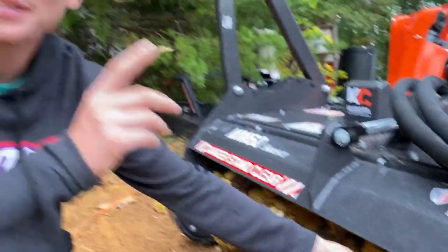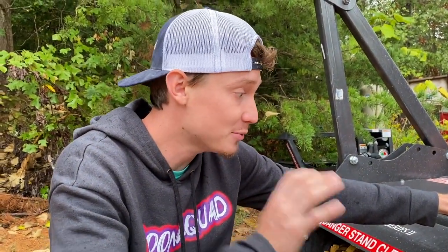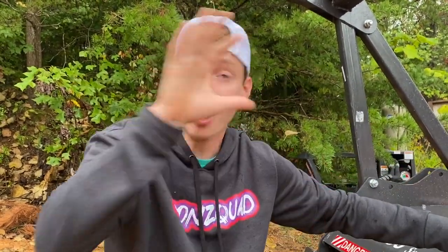How long did it take us to try to take down that one stump? This thing right here just eats through it like butter. Probably cuts it in about half the time. Definitely. So this right here is definitely going to help us out with clearing that bottom section of the hill and probably around the property too. We're going to be clearing some stuff with this.